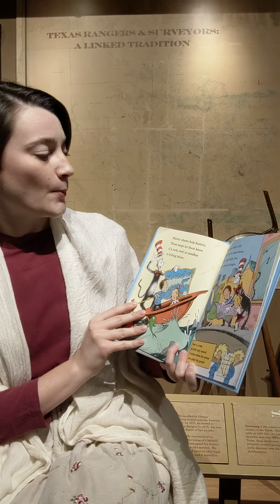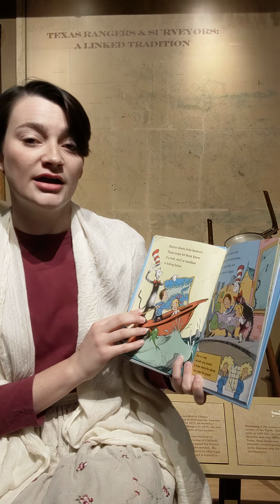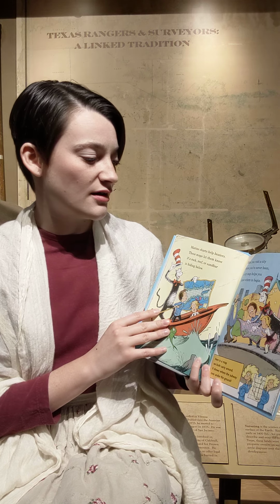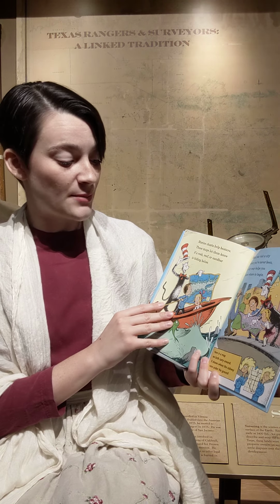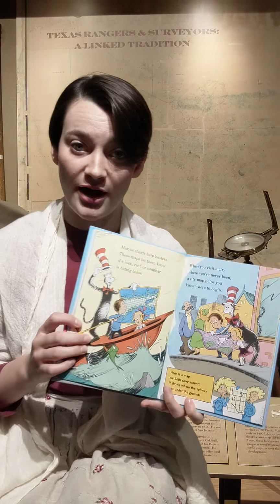Marine charts help boaters. These maps let them know if rock, reef, or sandbar is hiding below. When you visit a city where you've never been, a city map helps you to know where to begin. Here is a map we both carry around. It shows where the subway runs underground.